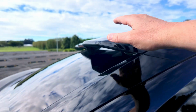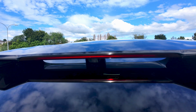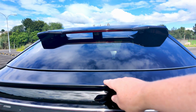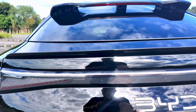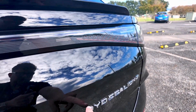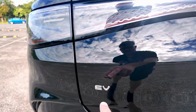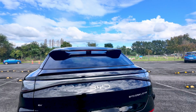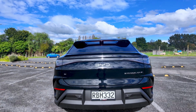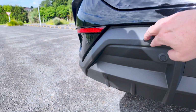BYD on the top. Spoiler, brake light. No rear windscreen. I would have liked to see one of those. Another spoiler here, BYD brand, and then probably going for a bit of overkill, BYD again, Sealion 7 and EV. You've got LED lights at the back as well, right across the back. What do you think of the back? Looks good. This is quite aggressive down here. It's got plastic, aggressive plastic.